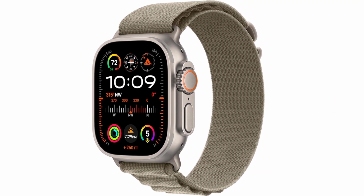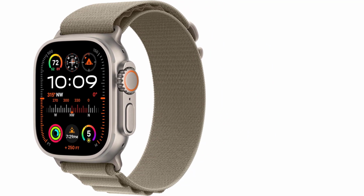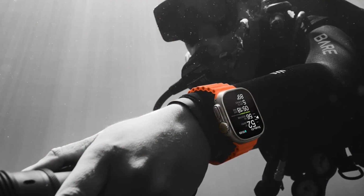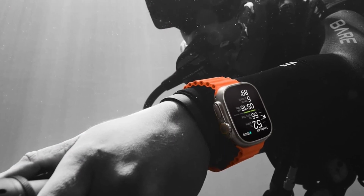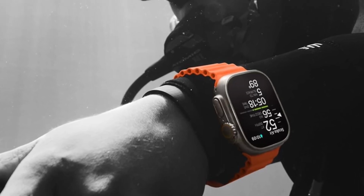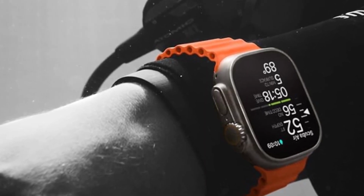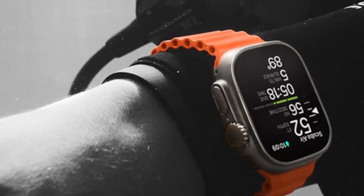Crafted from titanium, its case provides enhanced protection for the display edges, which are shielded by scratch-resistant sapphire crystal. A significant improvement in the Ultra 2 is its screen's ability to reach an incredibly bright 3000 nits, primarily suited for extreme conditions. This advanced smartwatch operates faster, thanks to the same S9 chipset found in the Series 9, supports double-tap functionality, and enables quicker processing of basic interactions with Siri. While you can view topographic maps on the screen, offline map viewing remains exclusive to iPhones.